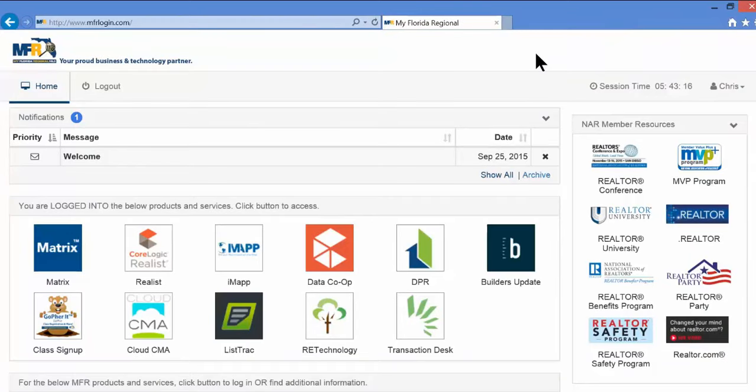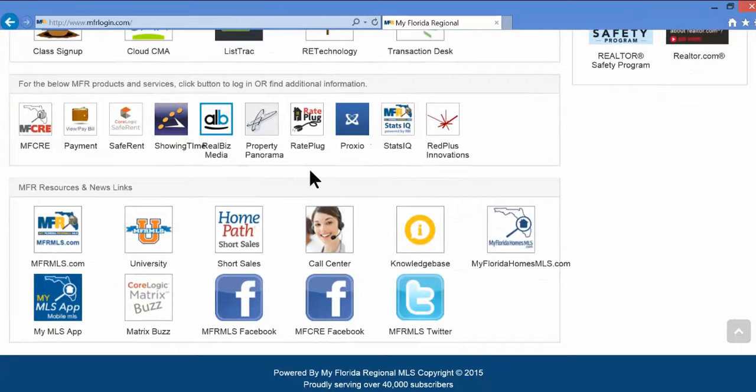I'm back at the login page. If I scroll down here to the university link, I'll pull the university.